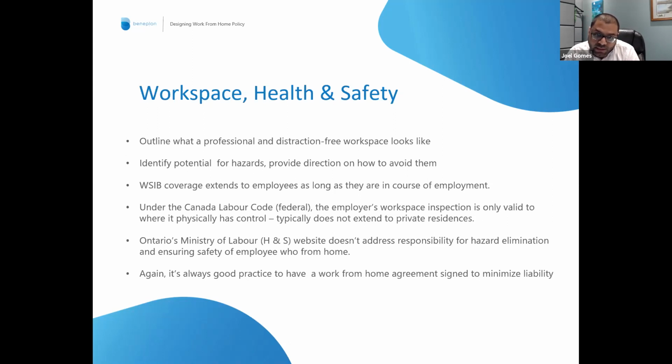It is also key, in the work from home policy, to designate what the responsibilities are for the employer and what the responsibilities are for the employee, and what the employer is not going to be liable for. So, you've communicated as the employer best practices. You've linked them to the Occupational Health and Safety, the WSIB website for Ontario. You've communicated on a regular basis the need for health and safety and a hazard-free workspace.